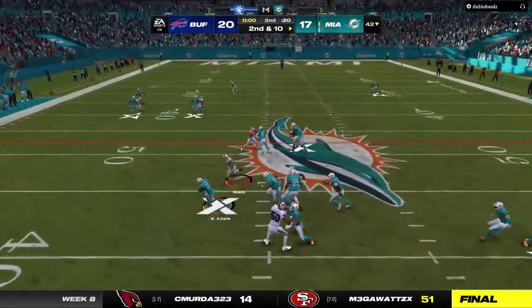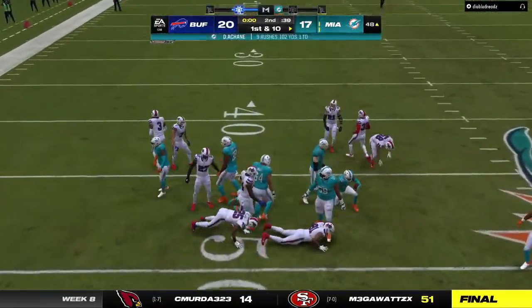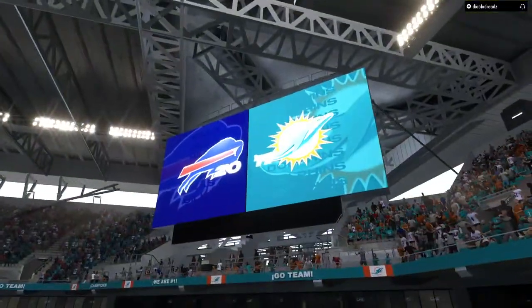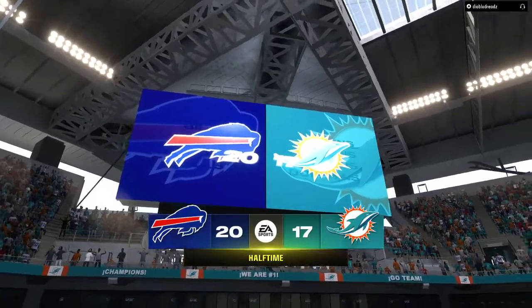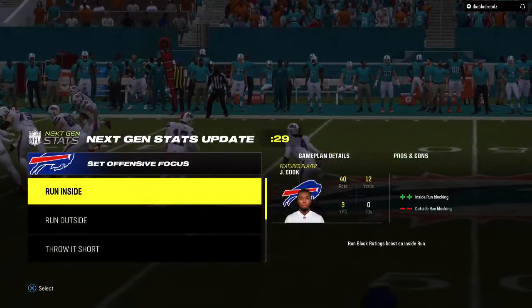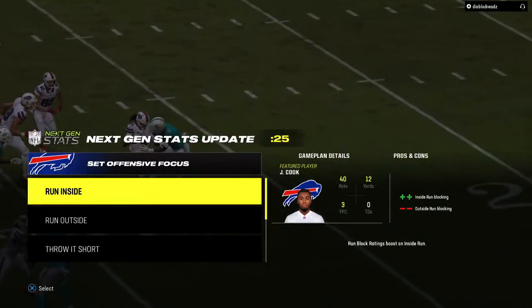On second down, a run by H.A. That's a good acceleration there as he's across midfield to the 48-yard line. Time for a break. We've hit halftime. 2 quarters down, 2 still remain. We step aside. This is the NFL on EA Sports.